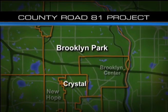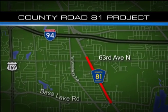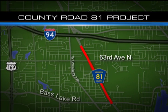Hennepin County Commissioners are giving the green light to upgrading another section of County Road 81. The $26 million project stretches from Bass Lake Road in Crystal to north of 63rd Avenue in Brooklyn Park. And one major goal is to improve safety at the intersection with 63rd Avenue.